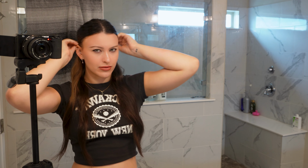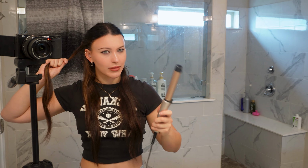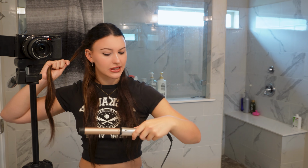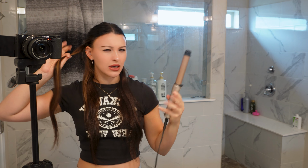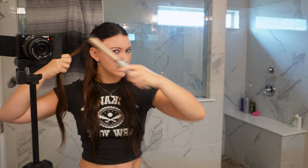I have really thin hair, so sometimes I don't even section it. Me saying sometimes is that I've been doing this for more than a week. And then I curl all of my pieces away from my face because I like that very lived in wavy look instead of actual curls.